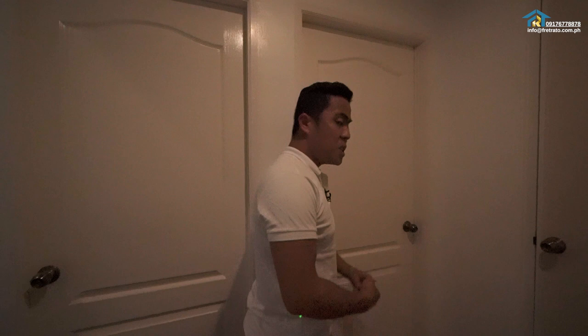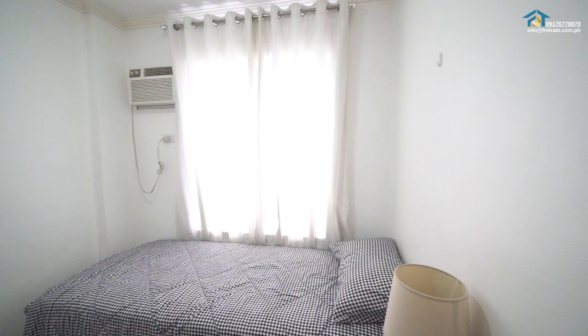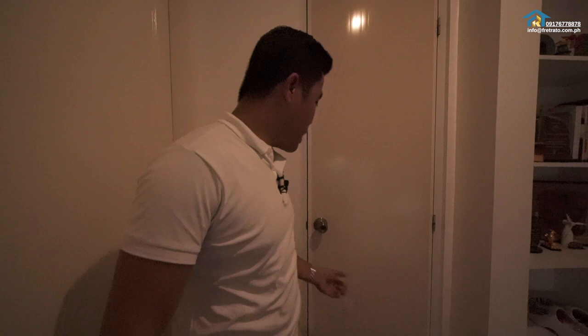Okay, and let's go check the second bedroom. This is the second bedroom on the second floor. So it's basically same layout, same as the first bedroom. We have a single bed and also a sliding window and a window type air conditioning unit, and also this modular cabinet.